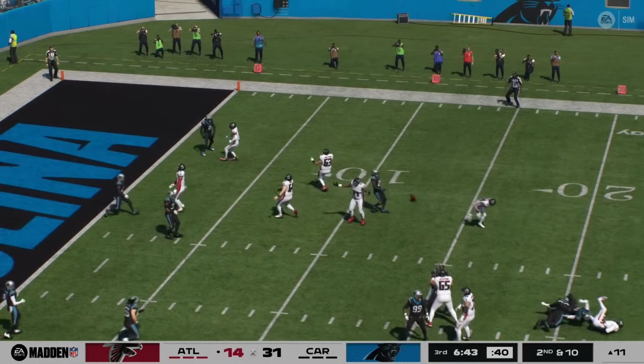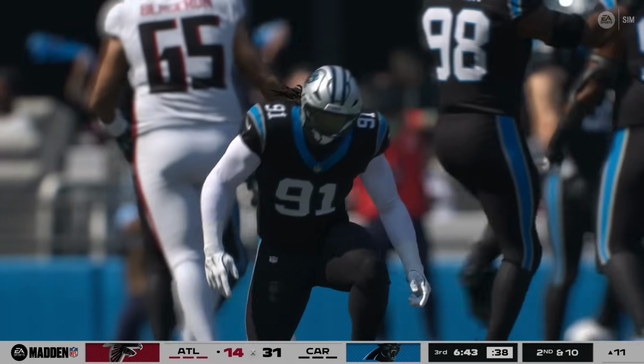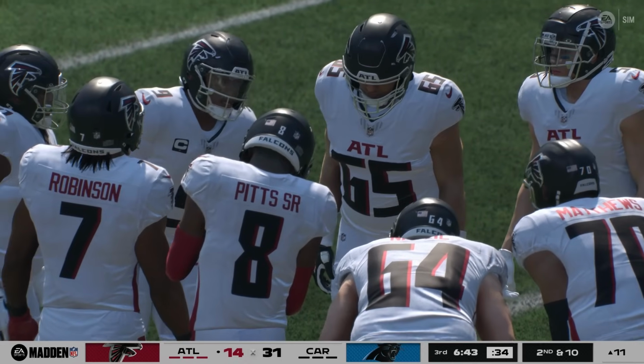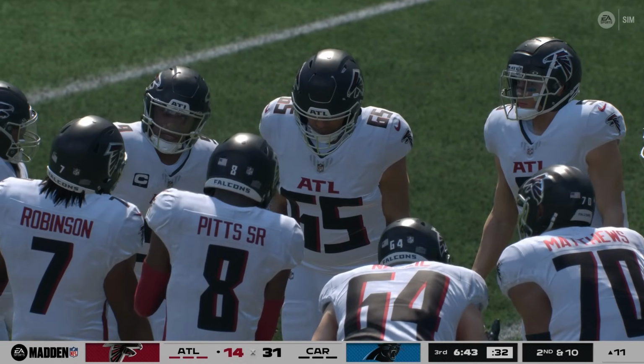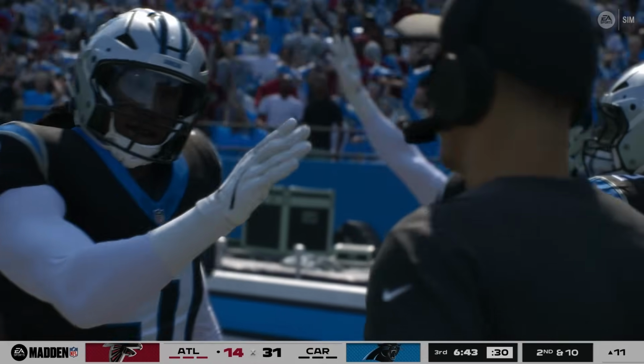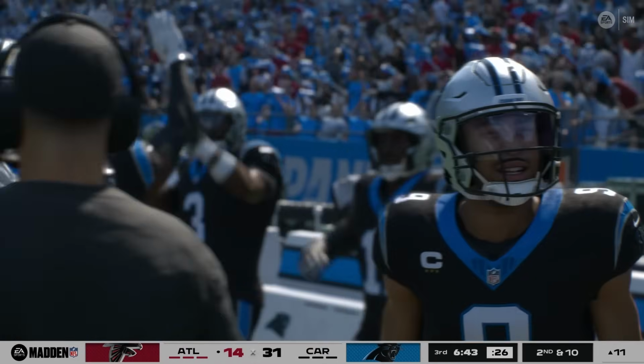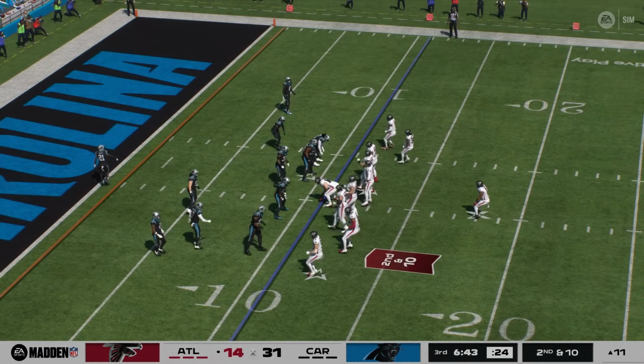They'll look to throw here. The back foot throw there is incomplete. And here you're down in the red zone. You need to be smart, not force anything. So that's a wise decision to just get rid of the football. 2nd and 10.